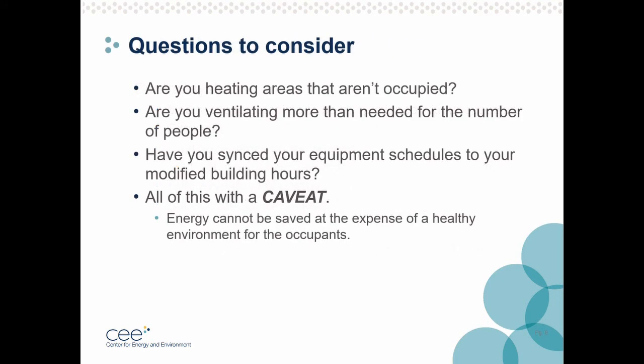And there are a few more good questions to ask if you're hoping to save energy right now. Are you heating areas of the building that aren't occupied? If no one's there, don't heat those areas. Are you providing more ventilation than needed? If just one person is required to be in the building, do you need to ventilate for full occupancy? This one's very important. Have you synced your equipment schedules to your modified building hours? If the building is only open for half the time it was originally open, make sure you set the schedule to reflect that change.